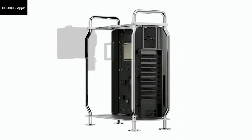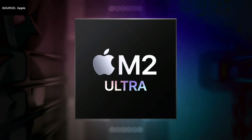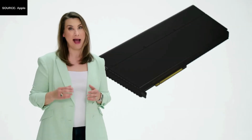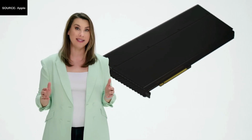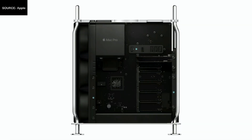Introducing Mac Pro with Apple Silicon. Every Mac Pro comes with the outrageous performance of M2 Ultra. Every Mac Pro has Afterburner performance built in with 8 built-in Thunderbolt ports, 6 on the back and 2 on the top. Finally, Mac Pro brings PCI expansion to Apple Silicon.